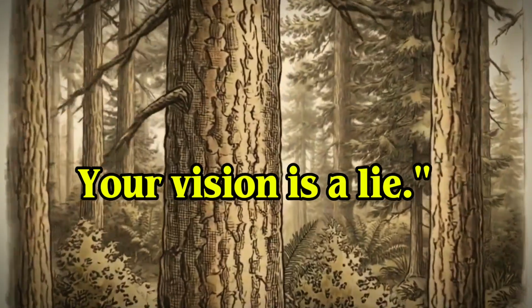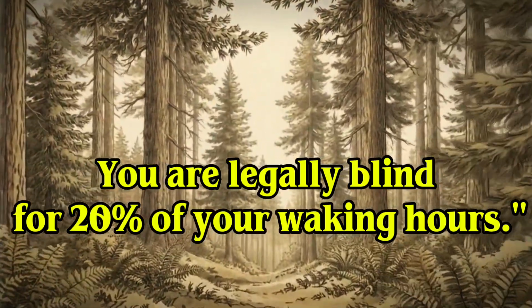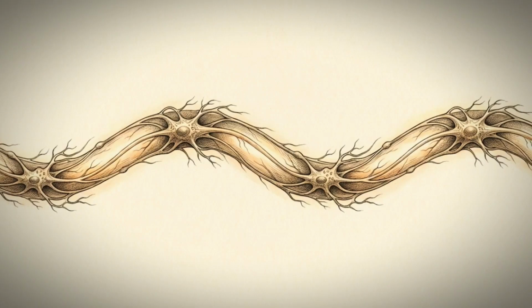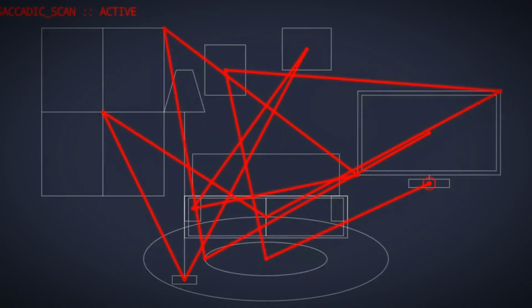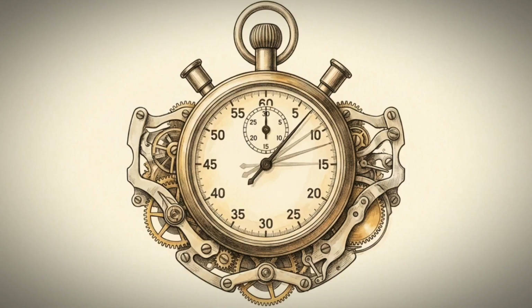Most assume our vision works like a high-definition video camera, that we open our eyes and a lens smoothly records the world around us in a continuous, unbroken feed. However, the physical mechanics of the human eye contradict that experience entirely. Instead of panning fluidly across a room, our eyes move in erratic, violent jerks called saccades. These jumps happen 3 to 4 times every second.